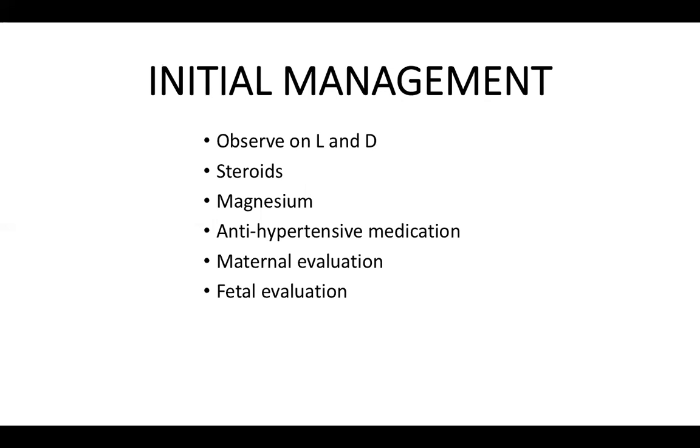So when a patient comes in, your initial management should be on labor and delivery, because they will need more intensive monitoring than they usually get on the floor. And so we give steroids. We give them magnesium, usually for 24 hours, but we sometimes continue to 48 if we're trying to get steroids on board and we're worried about the patient's seizures. We also give antihypertensive medication. Initially we give IV medication, and then we start oral medication if we're going to conservatively manage them. And obviously we do the maternal fetal evaluation that I just spoke about. Next slide.